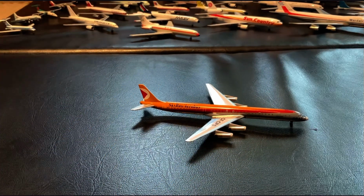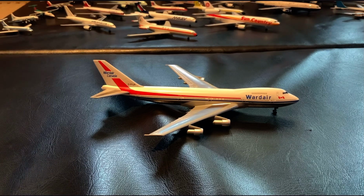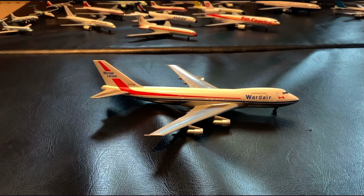But yeah. Next model is, I believe, fairly rare, along with most of those Canadian models I presented. A Dragon Wings 747, I believe 200, with Wardair. Wardair used to be a large Canadian holiday airline until they were bought out by Canadian Airlines back in the late 80s. They were very quality focused and oriented with good prices and are generally considered one of Canada's best past airlines, and from the people I've heard that have flown on it, it was an excellent airline.